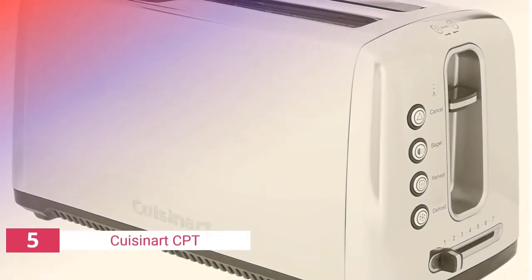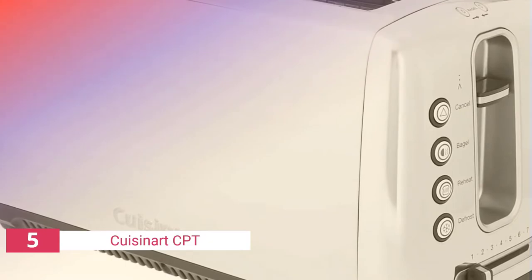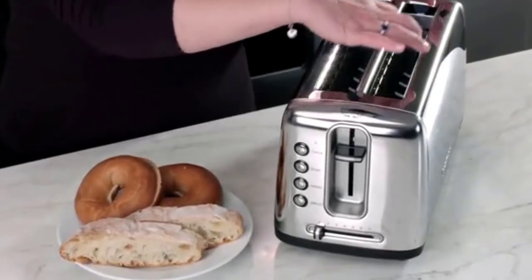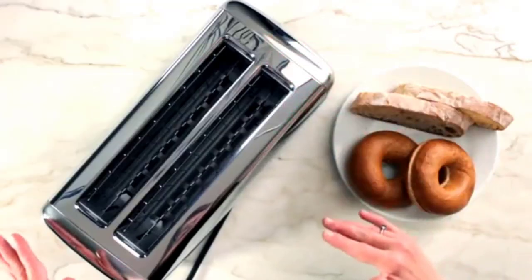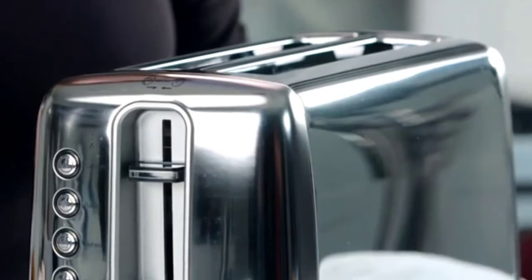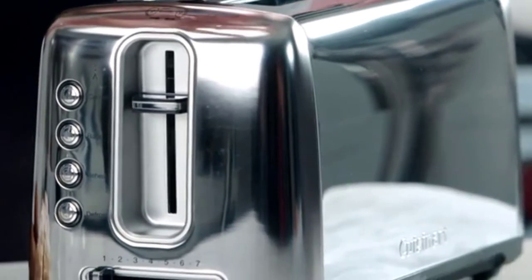The fifth product on our list is the Cuisinart CPT. This eye-catching silver stone adds a commanding presence on the kitchen counter and comes in the standalone version or as part of a coffee maker kit. The huge openings are ideal for hefty slices of artisan bread.